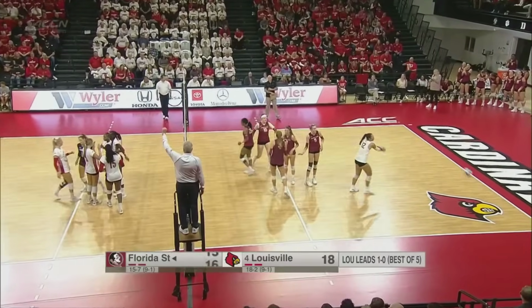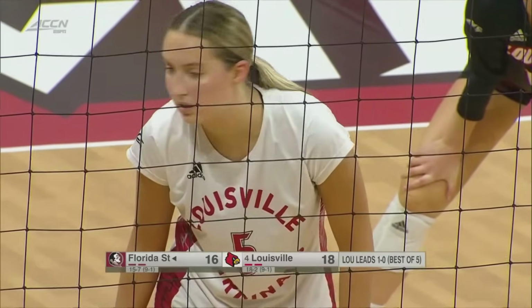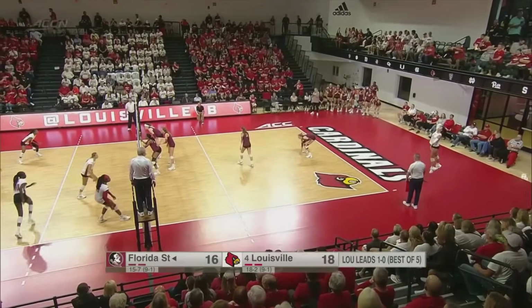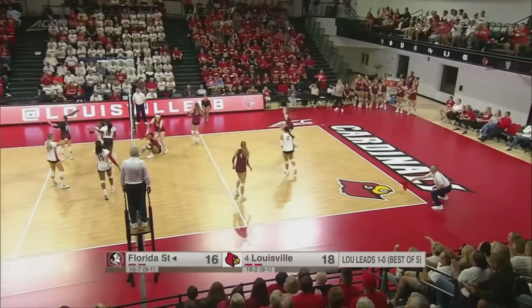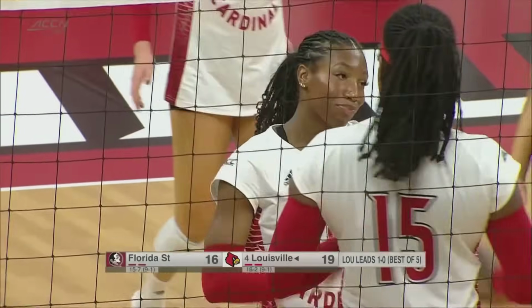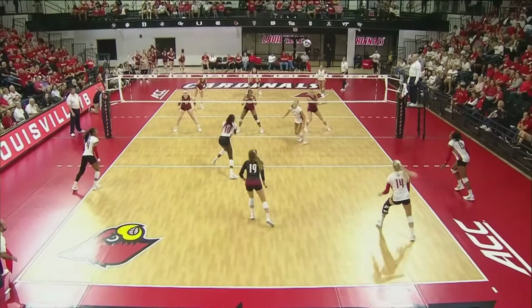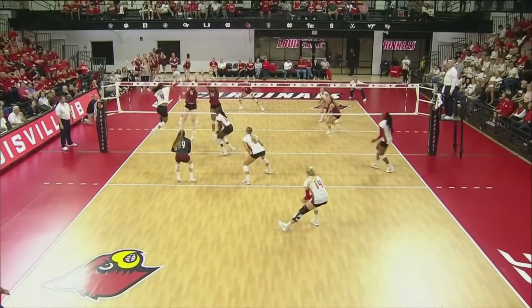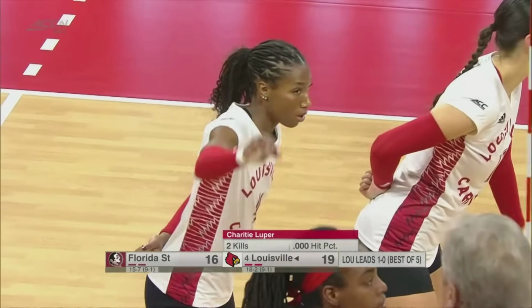Point to Florida State on a net violation. No argument from Danny Busboom Kelly. I think most people in the arena saw that one. Oh, there's Looper showing that springboard athleticism. Much better shot there from Looper. We talked about last time they ran this ball. They ran her right into the block, and she just hammered straight ahead. You see the side spin on that ball. That's a great swing from Looper.